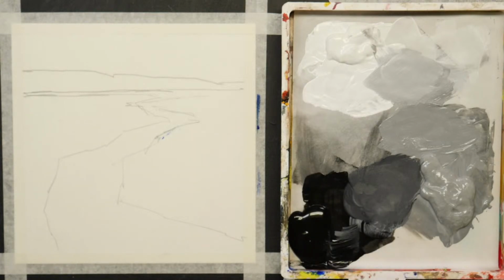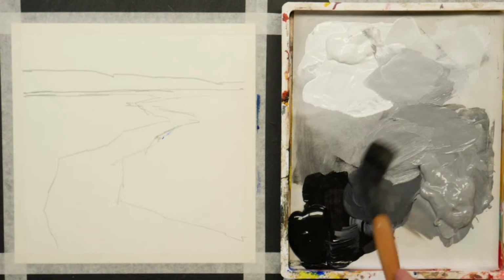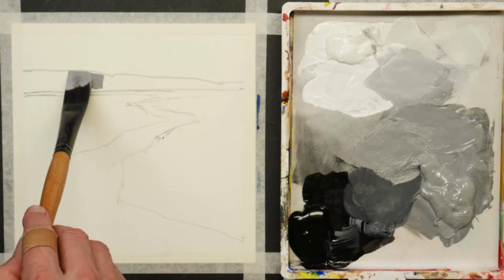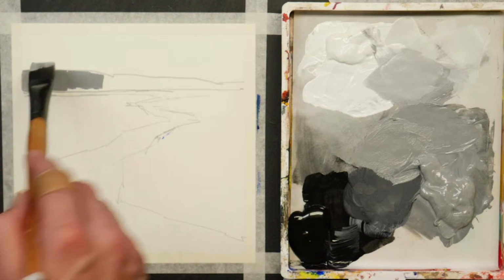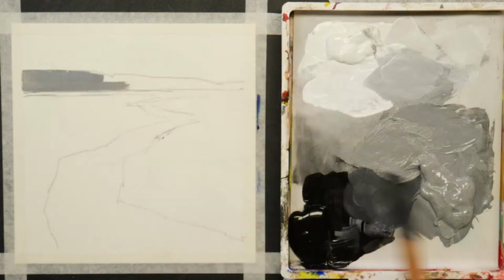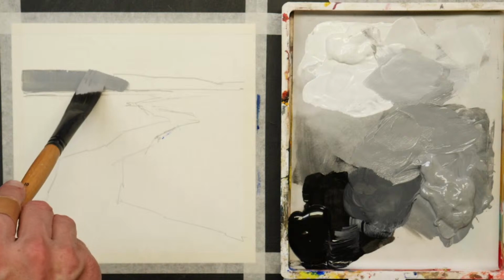So I'm going to make things maybe a little bit more nuanced. I might mix up a slightly different color in here, but I'm pretty much going to use this. This is my gray, my mid neutral gray, and I'm going to put this where the land is, back here. I'm just going to try to fill this in, all the neutral gray right in the middle of our values.